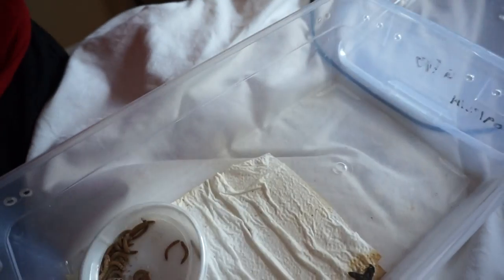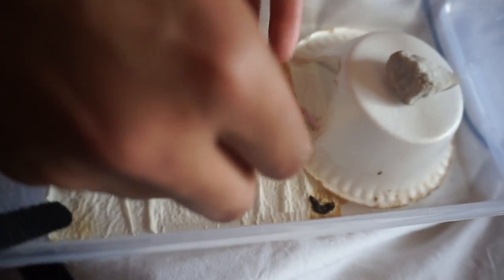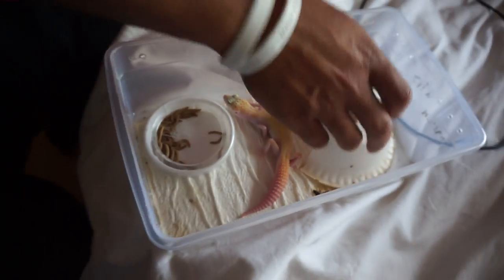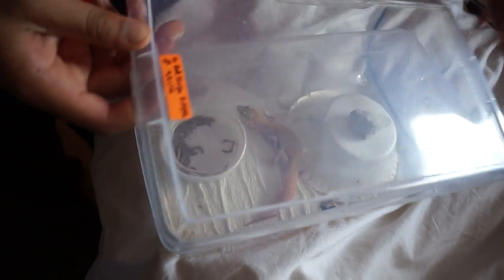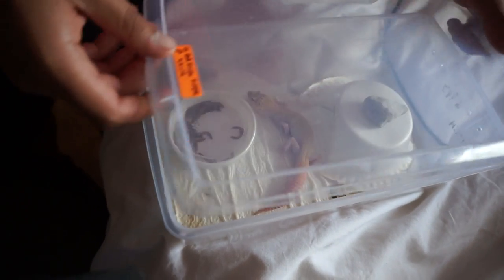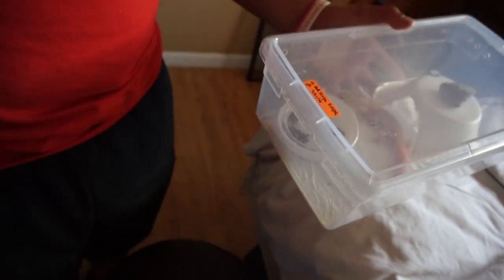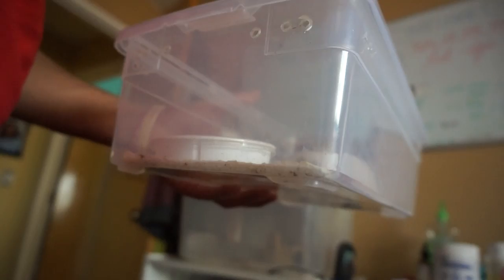But the setup's pretty simple for here. Some breeders like to use the meat plates or whatever you want to call them. I just use these. These come from Dollar General. They're like a dollar for 30 of them. They're easy to replace all the time. Very cheap. And then we have the folded paper towel underneath. But that's pretty much it.